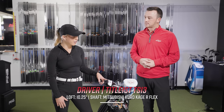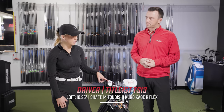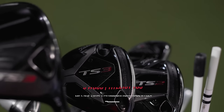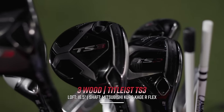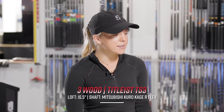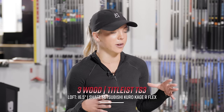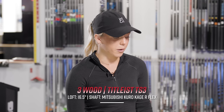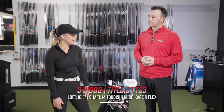It's kind of funny, I have a TSi3 driver, a TS3 3 wood, and a TS2 7 wood. So kind of different, but sticking with Titleist, I love them. I find them very forgiving, and I really like the classic look of it. It's got a really good look when I'm standing over the ball, and I've always really liked Titleist.